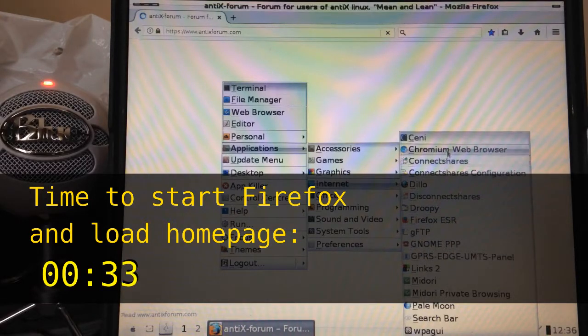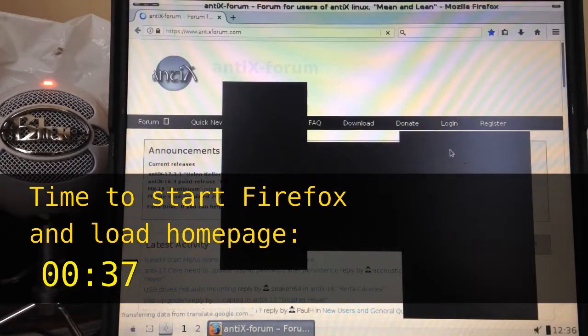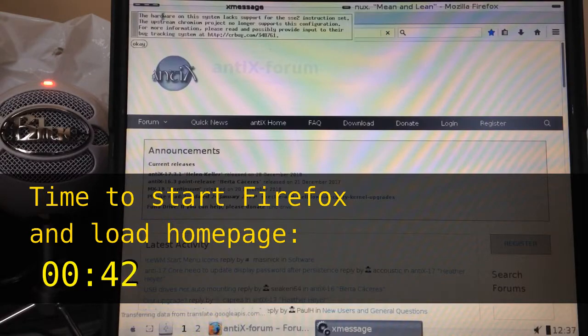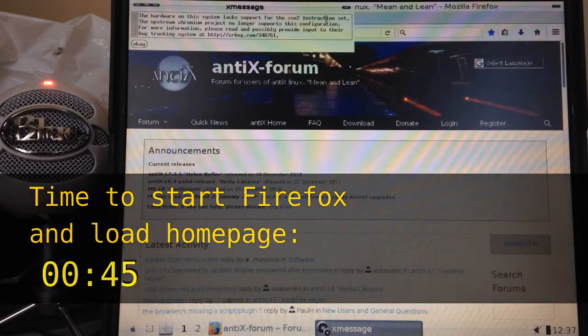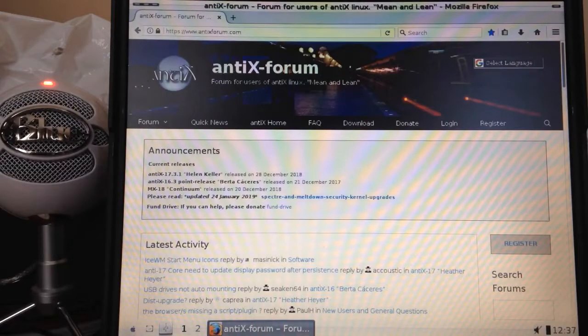I also see I've got Chromium web browser, and this doesn't actually work. If I try to run that right now, I'll get an error message. So let's see, the hardware on this system lacks support for the SSE2 instruction set, and it no longer supports this configuration. Okay, and then I can just hit OK, which I did.